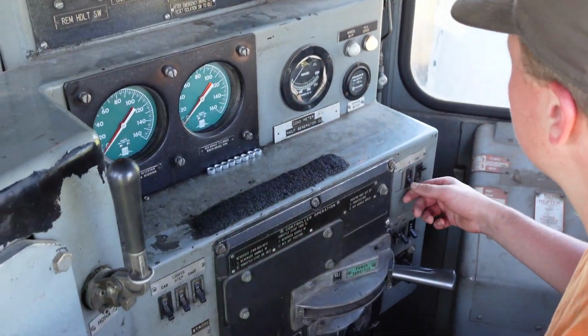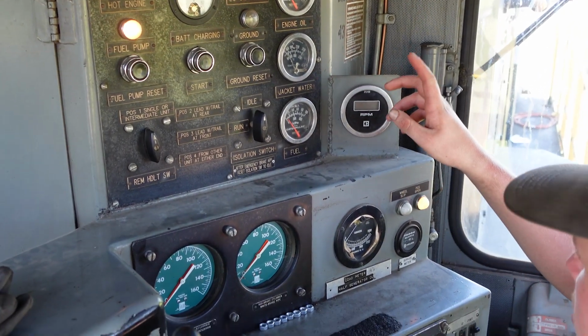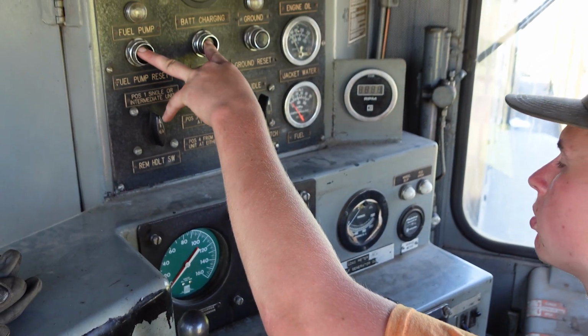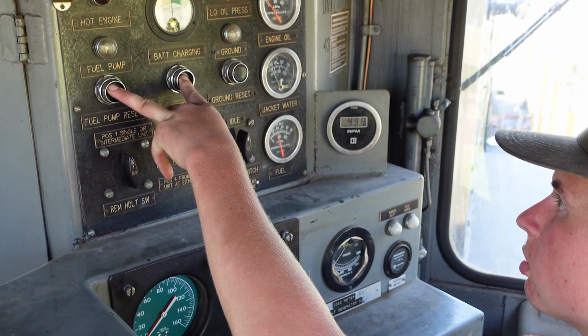Two buttons on the top. There's start and fuel pump. Hold both of those in. Hold them until the engine starts, until the bell stops ringing.